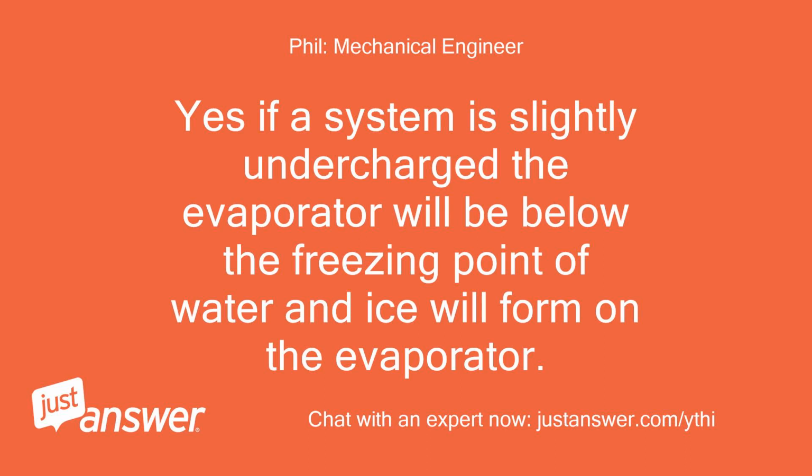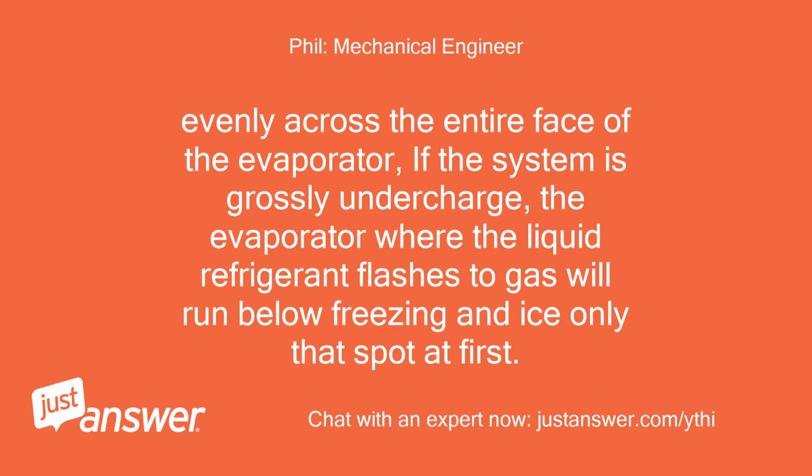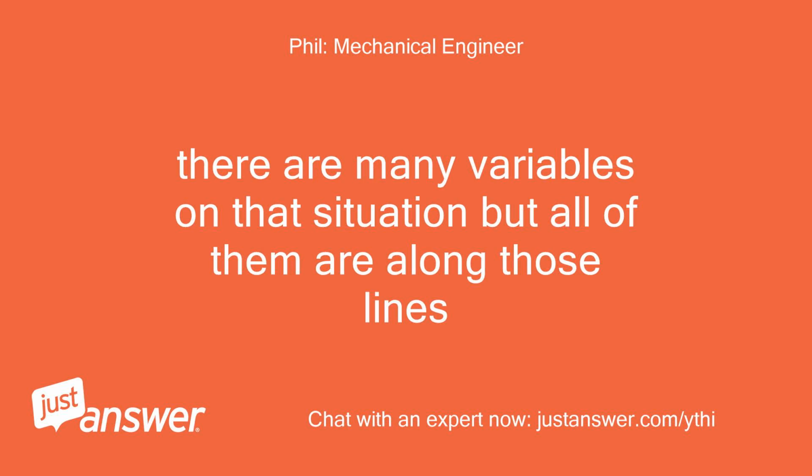Yes, if a system is slightly undercharged, the evaporator will be below the freezing point of water and ice will form on the evaporator, evenly across the entire face of the evaporator. If the system is grossly undercharged, the evaporator where the liquid refrigerant flashes to gas will run below freezing and ice only that spot at first. There are many variables in that situation, but all of them are along those lines.